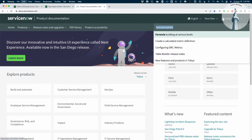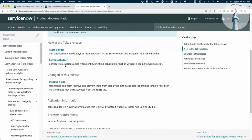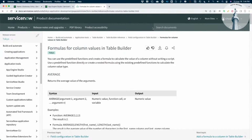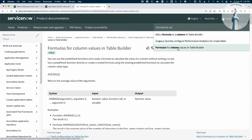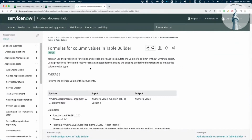What I found is if you look for table builder in the release notes or Tokyo, Lauren, I think you showed me this one yesterday. There is a formula builder link right there. Okay, that's step one. You could do that. Or if you remember this next part really well, the title of the page, formula for column. It'll bring up formula column right there. That's the page you want. See that? Fantastic. Woo! 3D. Okay, so this will bring up the same page either way. I often go through the table builder page myself because I can never find formula builder.